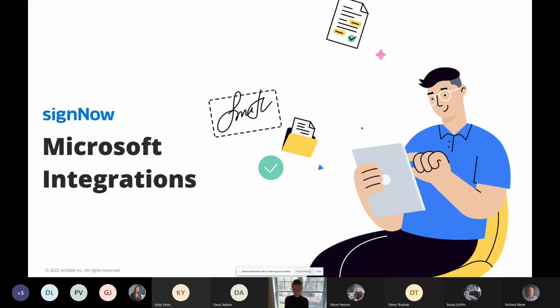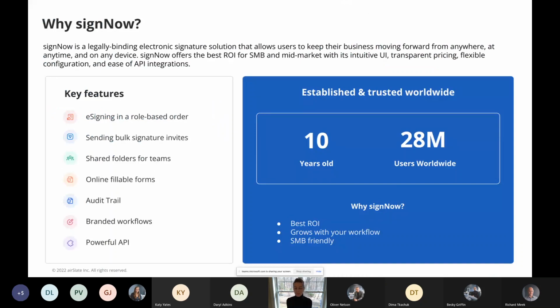So our company actually started in 2008 with a simple PDF editor, and we noticed that a vast majority of the users were actually using these PDFs to send them out for collecting signatures and archiving. So we understood that we needed to add to our portfolio of solutions signNow as the electronic signature solution. And that's what we did. And this is just some basic facts. Solution that allows users to keep their business moving forward from anywhere, at any time, and on any device.